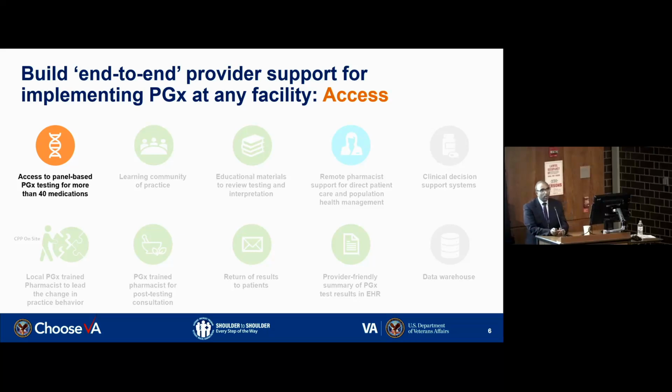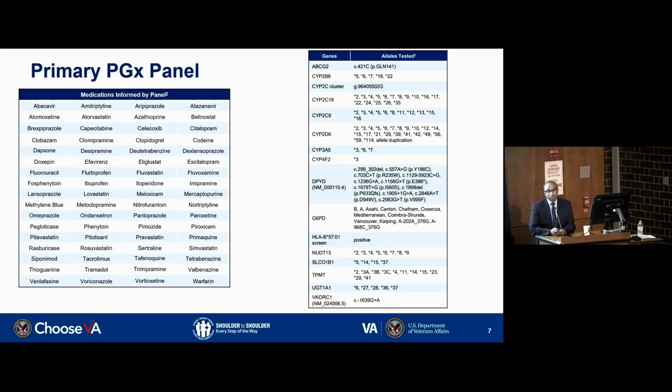Obviously, access to high-grade testing is the first thing that you need. And so this is our primary pharmacogenomics panel. So we do panel-based testing. We're up to, I think, 16 genes now. We have alleles that cover a wide array of the genetic ancestries of patients that we see in the VA, and that's a usual listing of medications that are impacted by these panels. We do use other reference labs as well, where we have to fill in gaps geographically and for regulatory reasons, but this is our primary panel.